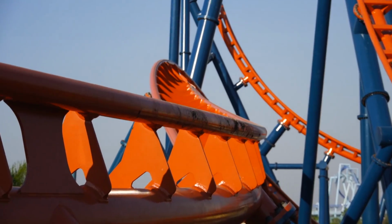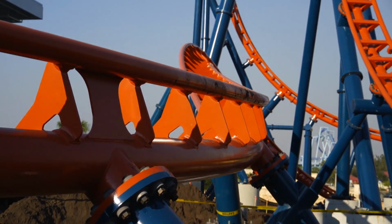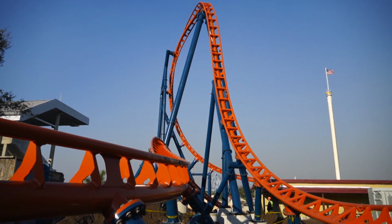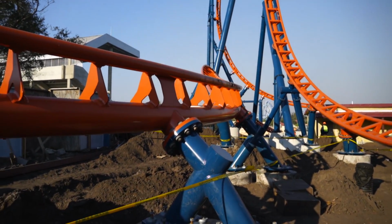Such an interesting view, standing this low to the ground or being inside of this area. I'll never be able to be inside of here ever again, because this is within the unsafe area if a roller coaster was running right now. Wow.